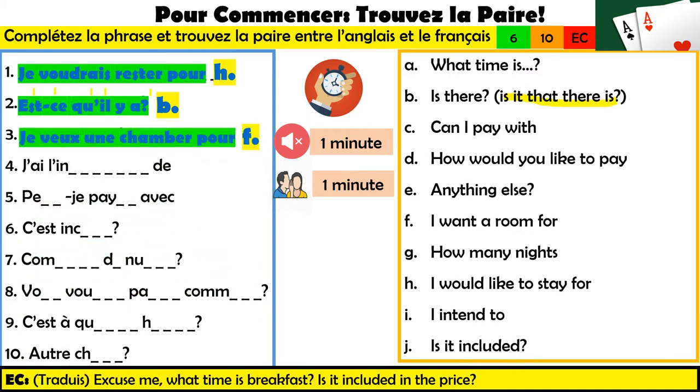Numéro 3, je veux une chambre pas. I want a room for. Remember, this comes from vouloir, a jingle bells verb. Voulez-vous, and it's our verb to want. That should be chambre, should be RE. That's my autocorrect, yeah? Obviously, I don't make mistakes, too clever. That should be RE, une chambre pas. So, you'll need this. You can also mix it up. You could say, je voudrais une chambre, je veux une chambre, j'ai envie d'une chambre. Any of those would work.